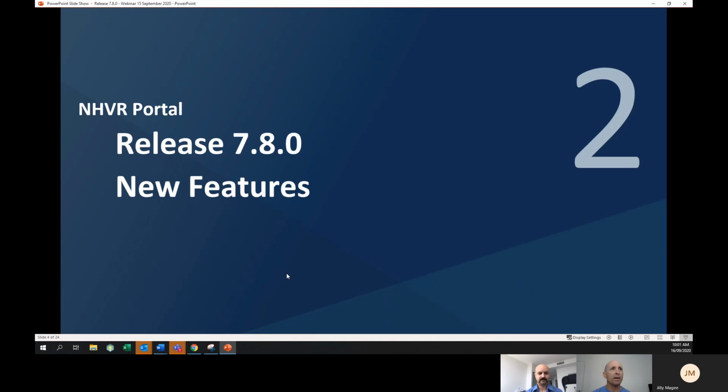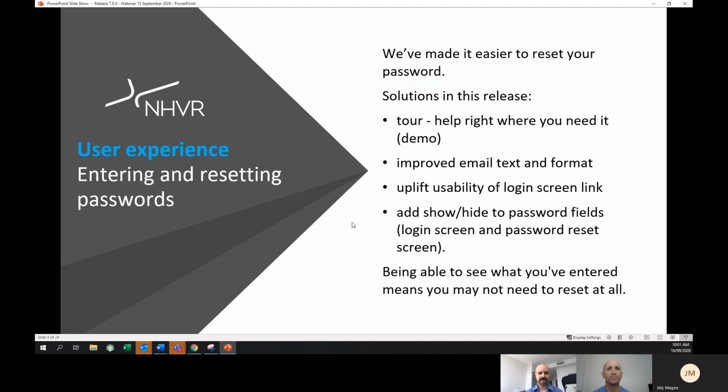So we'll go into the features for this release. We'll pass over to Gilly to go through some new features around passwords. Thanks, Steve. Thanks, everybody. So I just wanted to talk about a couple of little things we've got coming to improve your experience in the portal in this release.